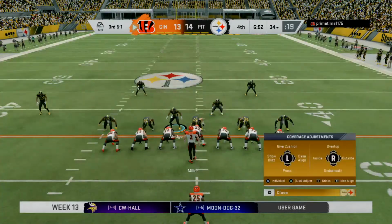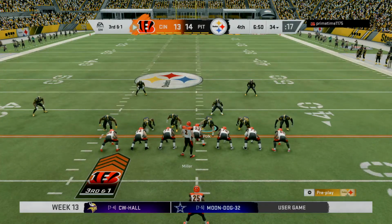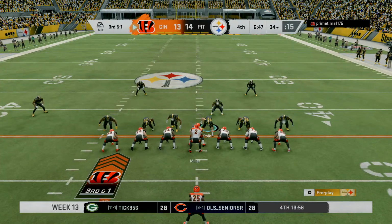The Bengals on third down. They've had their troubles, just 1 for 6. They need just a yard here. It's third and 1.